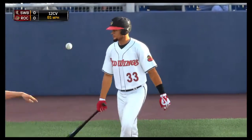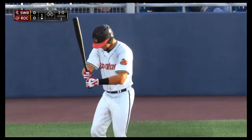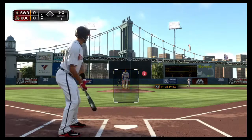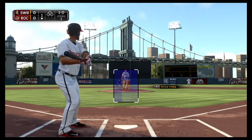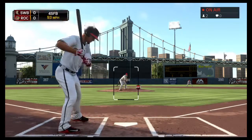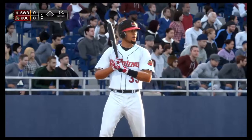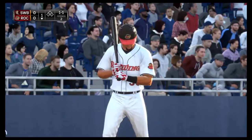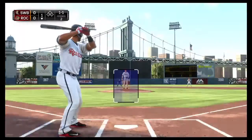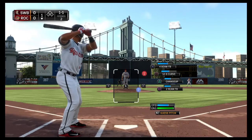Here's a curveball that runs outside. It's ball one. Here's the 1-0. And he fires in a strike this time to make it 1 ball and 1 strike. This is the thing that's so impressive about this guy. He'll show you that good breaking ball, but then he'll run that fastball up the ladder at 92, 93.